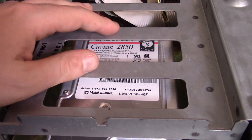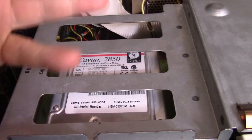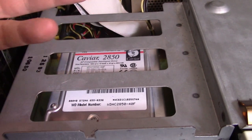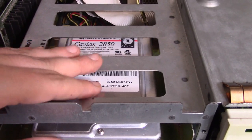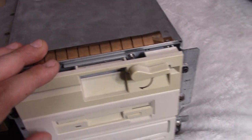I don't know the brand that would have come stock in these things, but from what I could tell, stock hard drive size was around 515 megabytes. So this is a little bit bigger than stock, but we're in the same ballpark. Okay, so moving over here, here are the drives.